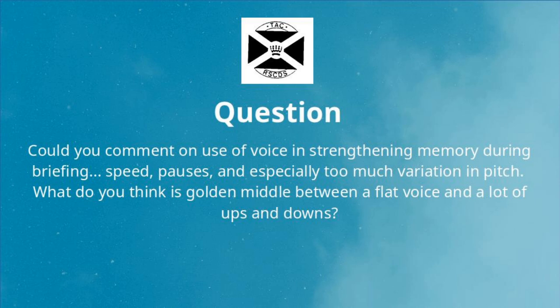Question here now is about the use of the voice for strengthening memory, especially during briefing. It says, can you comment on the use of the voice, the speed, pauses, breaks, variation in pitch? Yes, all of the above are very helpful in teaching someone, and if you're teaching someone well, they're more likely to remember. But the important thing is to pause at the right time. Think of the chunks of the dance, think of the chunks that you want to have them remember, and pause at the right moment. Intonation is always very helpful.